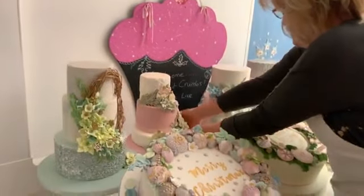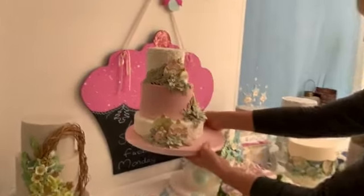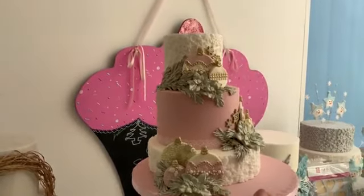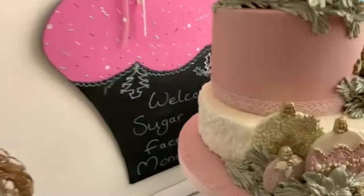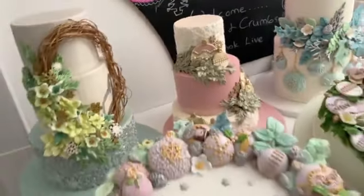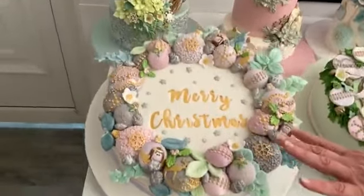Okay, and here, I just knocked something off there. Very similar idea, using the snowflake mould, and then this time she's added in the baubles with the winter wreath, and that's really nice, isn't it? The colours on that are beautiful, really delicate. And then we go down to the front. There's a big one here with lots of baubles on, trailing leaves.